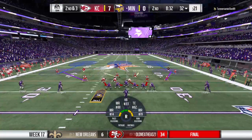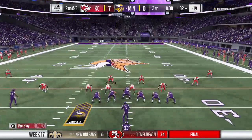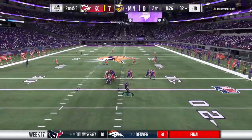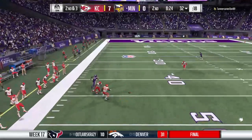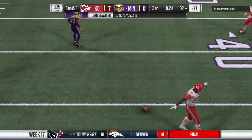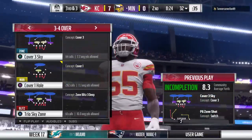Right. He's tight right here. He's tight on the right. Set. On play action, it's Bridgewater. And his throw's going to be incomplete. He was looking for Eli Rogers that time. And it's 3rd and short.